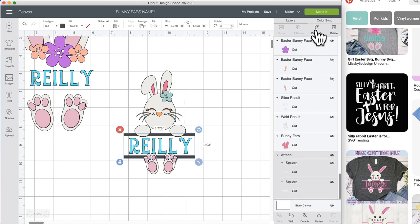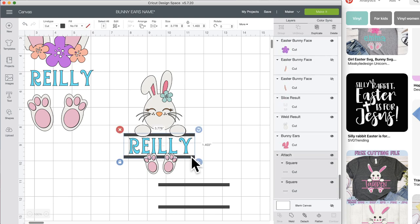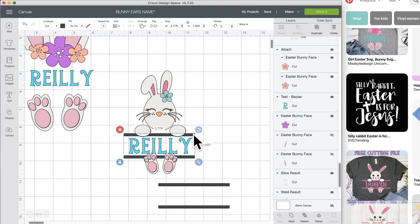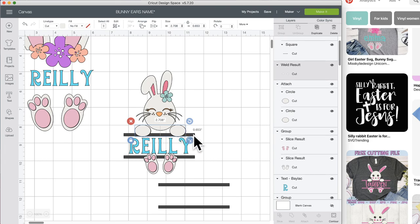First, I'm going to copy the line. So I'm going to select those, select that. Oh, and it's not letting me slice because these are not welded. I didn't want to weld those. But I have, are these welded? No, they're just duplicated. Okay, I'll go ahead and weld these. I'm going to move those to the back. Now I can select the hands, select the lines, and slice.